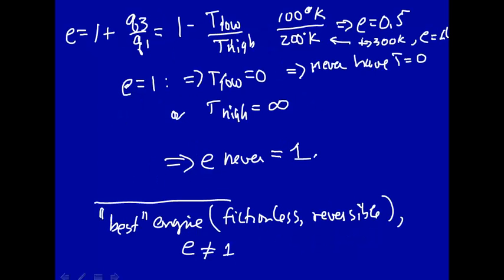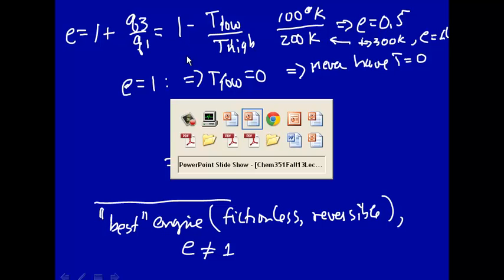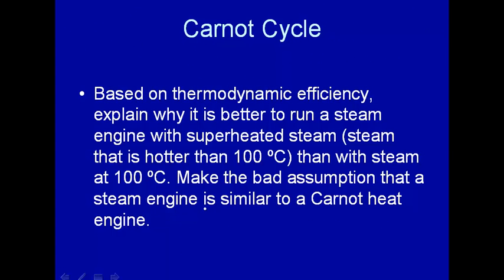The idea here is if you have the high temperature reservoir, the higher temperature you can make that reservoir, the smaller this number will be, and the smaller number you'll be subtracting from 1, and the better efficiency you'll have, efficiency closer to 1. If this goes up, this term goes down, you're subtracting a smaller number from 1, you get a higher efficiency. All right, so that's it for this part of lecture 4.